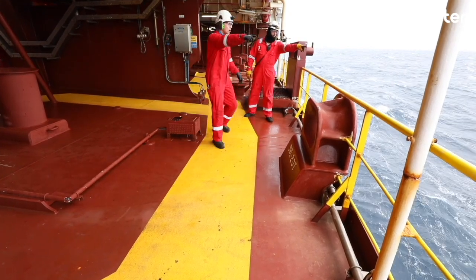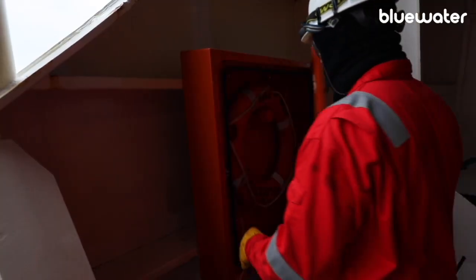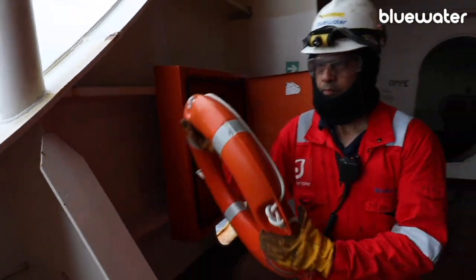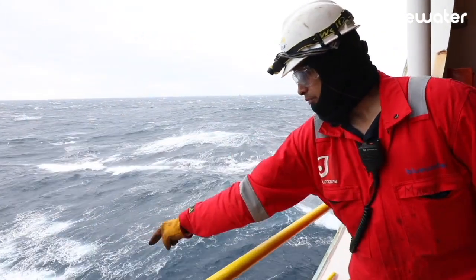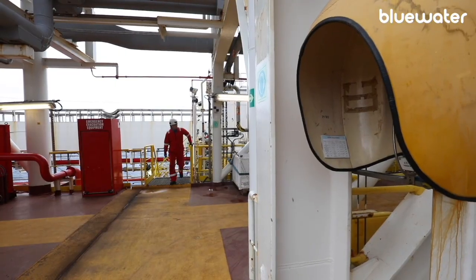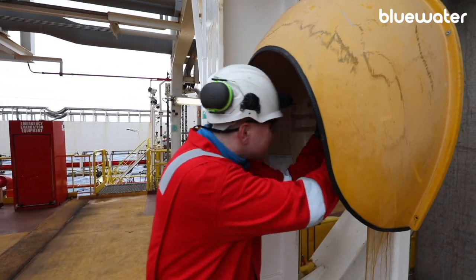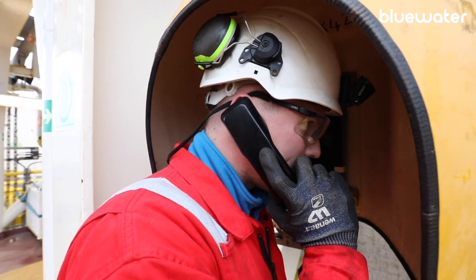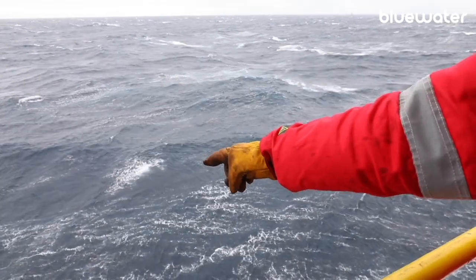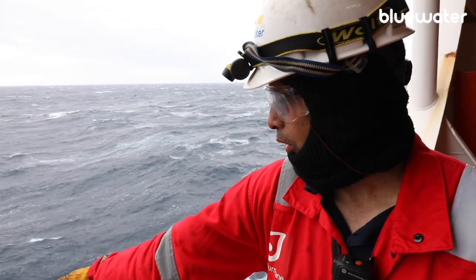If someone falls overboard, remove a lifebuoy from its housing and throw it towards the person in the water. Point at the person in the water and call out, "Man overboard." Have someone contact the control room by radio or by dialing the emergency number 222 immediately. If neither are possible, operate the nearest MAC alarm. Keep the man overboard in sight at all times. The control room will initiate the rescue response.